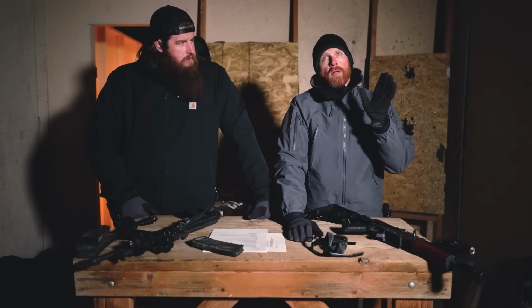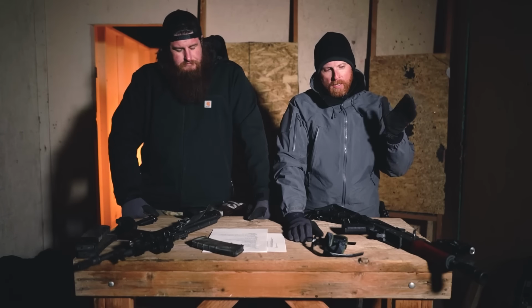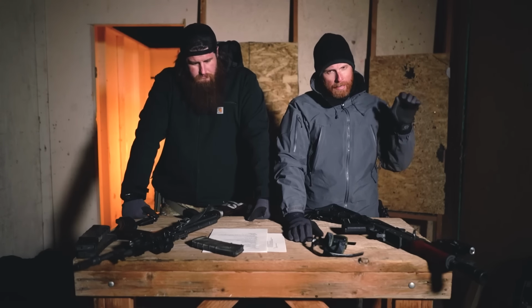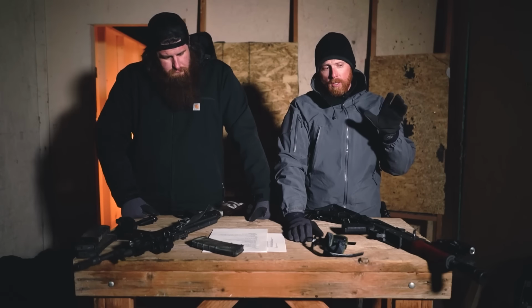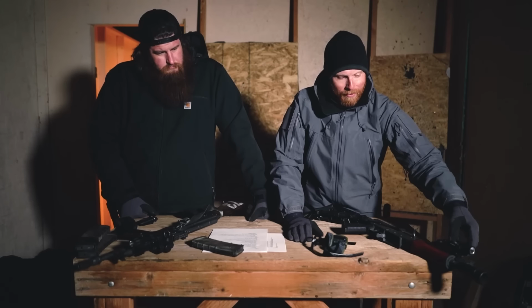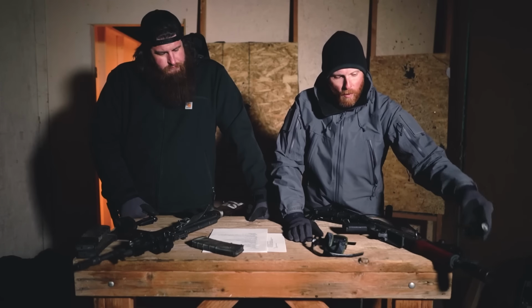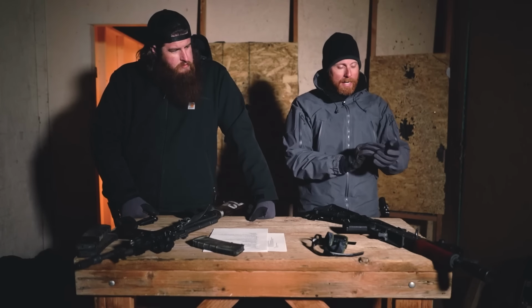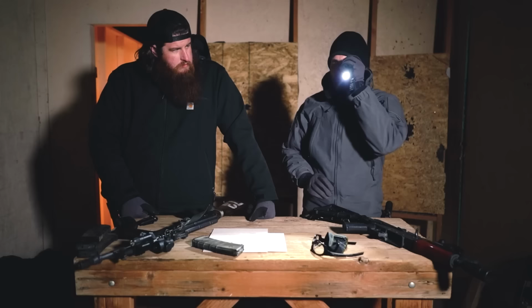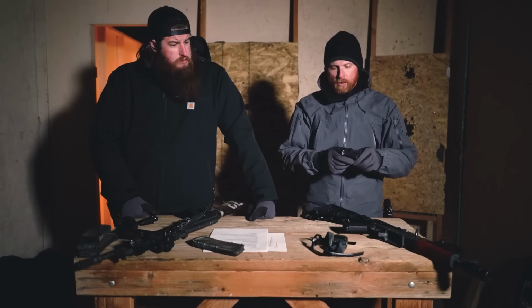Overall pros and cons for me. Cons: output, clearly. It just doesn't have the output. It doesn't have enough power to do heavy work. I would question the durability. But the pros are there. Hypothetically, if I needed to take this off a rifle because I just need a light right now to go and do stuff, I can take this off real quick and just operate it as a handheld.